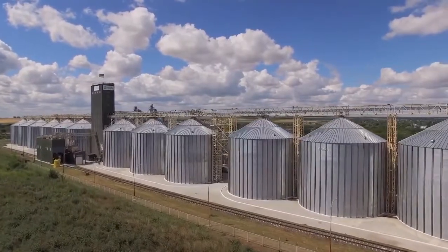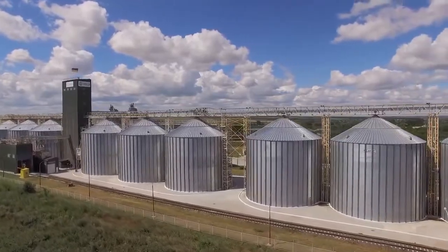Okay, tell us a little bit more about local monitoring within the plant. How is that being addressed?